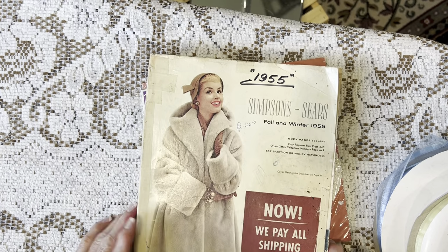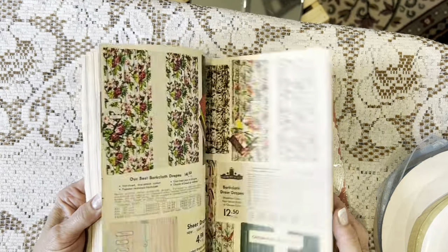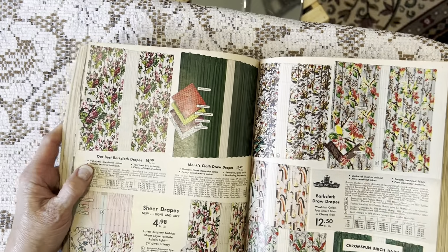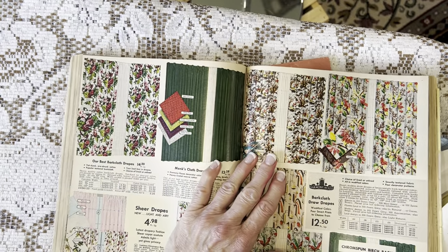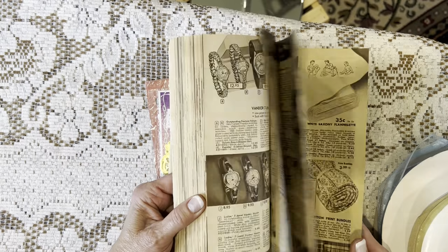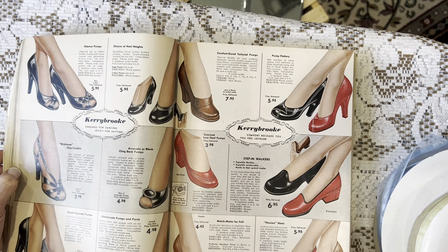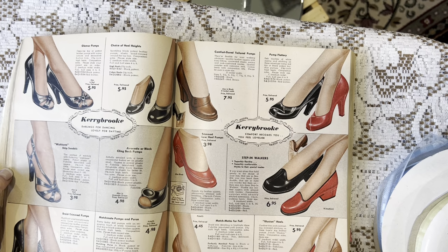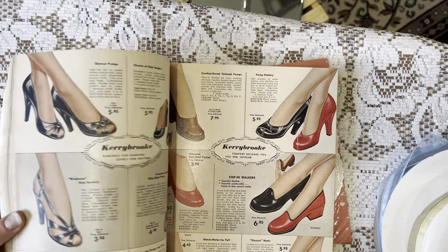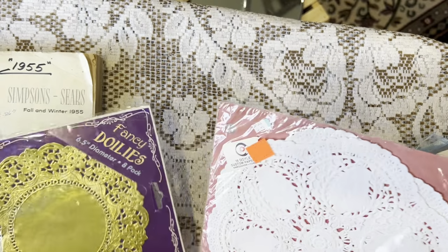Okay, somebody obviously wrote on there, 1955, Simpson Sears catalog. So, typical, a lot of black and white pages, color interspersed. Oh, see, so that is about the era for bark cloth. I thought that might be a 50s thing. I have a few small pieces of it, and I absolutely love it. Look at those shoes, ladies. How about a pair of pumps for $5.95? And you could have red leather for that price. So, of course, a lot of things to see and use there.